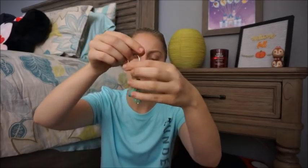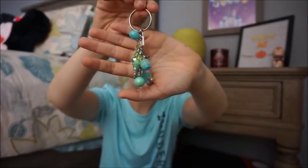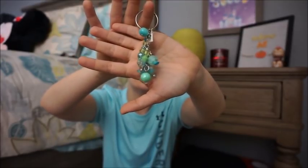But this is not a pin. This is a beautiful keychain. Oh my gosh. How pretty. This absolutely looks handmade. And it reminds me of Vero. It has got beautiful sea colors like the aquamarine and teal.